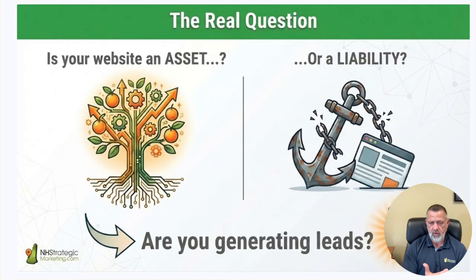The only other option is to keep paying them forever for an asset that you don't own. And you're more entrenched with them. It's not a good place to be. You need to own the asset for your business, and it should be a productive asset that's generating leads and customers for you. If your current website isn't doing that, it's not an asset, it's a liability. And we need to take a look at that.